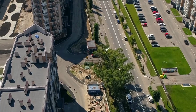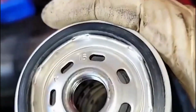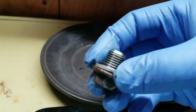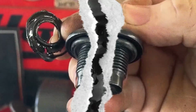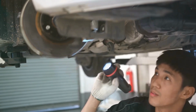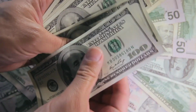2. Over-tightening the drain bolt. Many DIY mechanics believe the tighter the drain bolt, the better. But here's the truth. Over-tightening can lead to stripped threads, a cracked oil pan, or a bolt that's impossible to remove next time. If you damage the oil pan threads, you're looking at a costly repair or full replacement, which can set you back over $1,000.